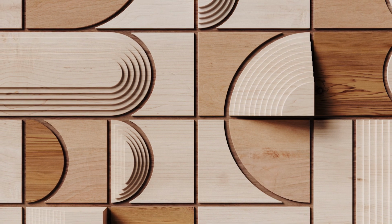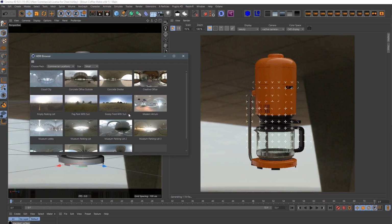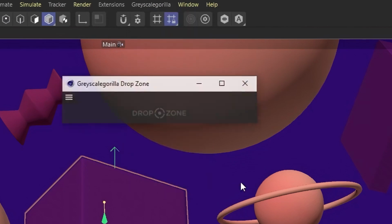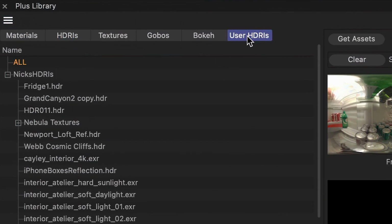Now, we've been constantly growing the Greyscalegorilla Plus library. In fact, in the last 365 days, we released over 400 materials and textures, over 250 3D models, over 200 lighting assets, 3 Cinema 4D plugins, and even some new features requested directly from Plus members like you. Now, I'm gonna quickly run through all the new stuff just in case you missed it, because there's a lot of stuff.